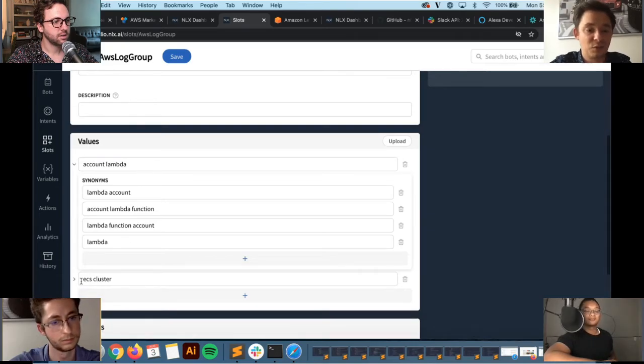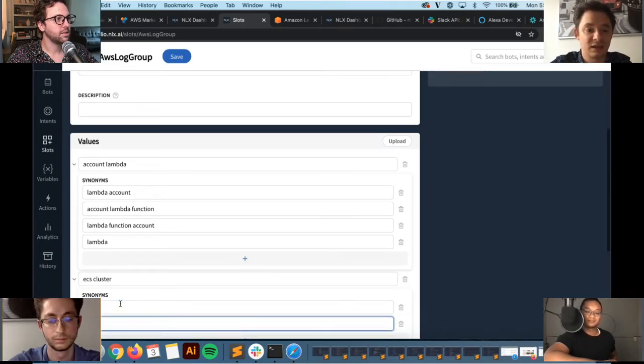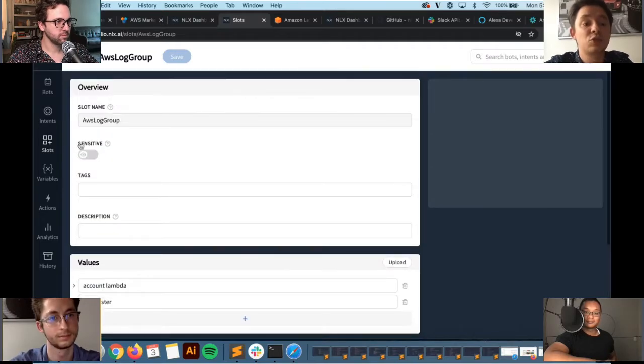In our case, we use ECS for some of our systems, so hence why you see the ECS cluster. Then the account Lambda is another part of our system that routinely gets revisited for various different reasons. So we're just gonna add a couple of these systems here, and then we're gonna show you how you tie those into the intent.